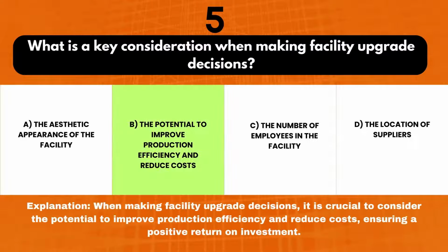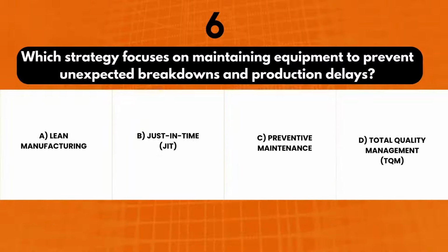Correct answer, B. Explanation. When making facility upgrade decisions, it is crucial to consider the potential to improve production efficiency and reduce costs, ensuring a positive return on investment. 6. Which strategy focuses on maintaining equipment to prevent unexpected breakdowns and production delays? A. Lean manufacturing. B. Just-in-time, JIT. C. Preventive maintenance. D. Total quality management, TQM.